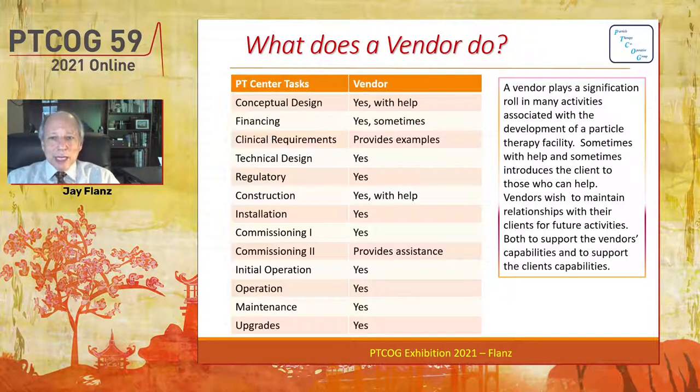So if you look at the tasks of a PT center, which we just heard about from Abram and Preetha, there are a range of tasks from the conceptual design, financing, regulatory, installation, commissioning, operation, and maintenance. All of these things are part of the role of the vendor. It's a major, major undertaking, and maybe it's not talked about enough. So that's sort of one context.